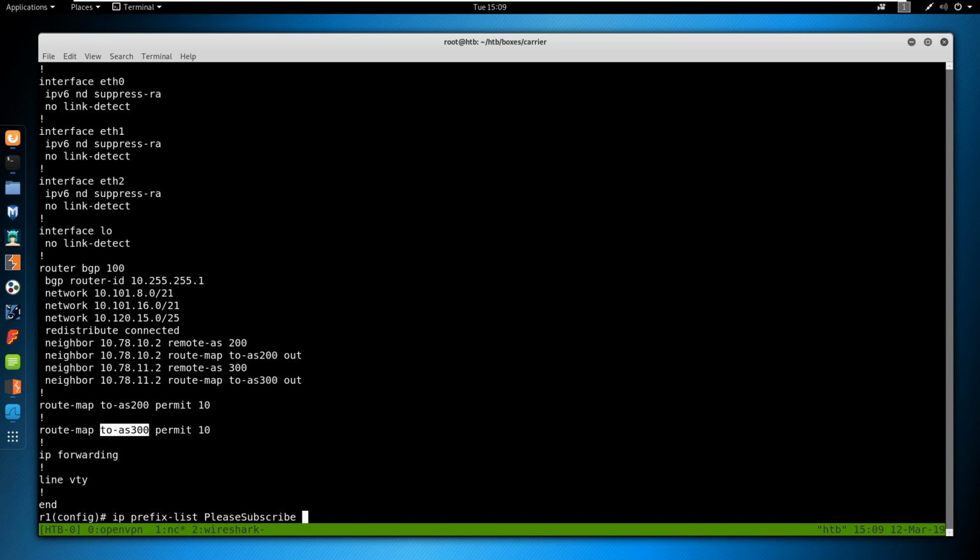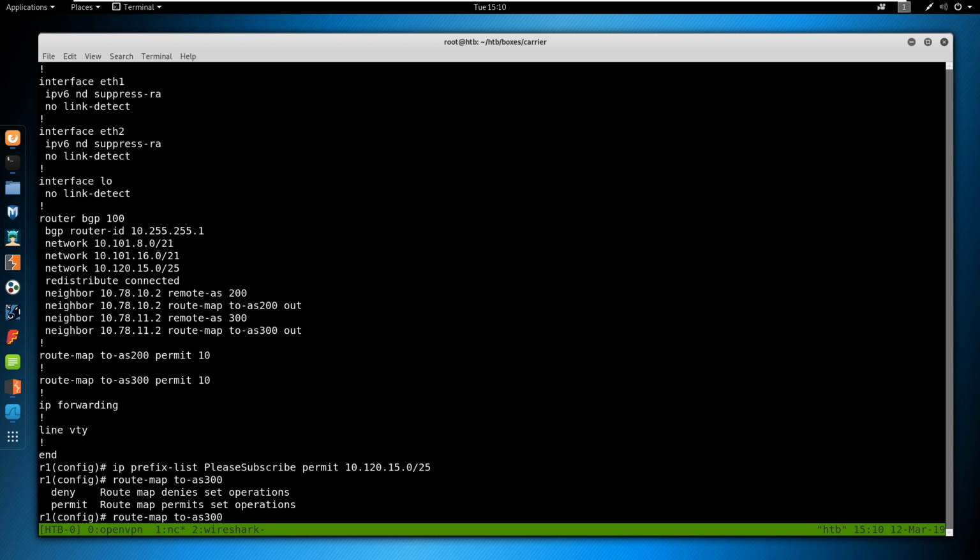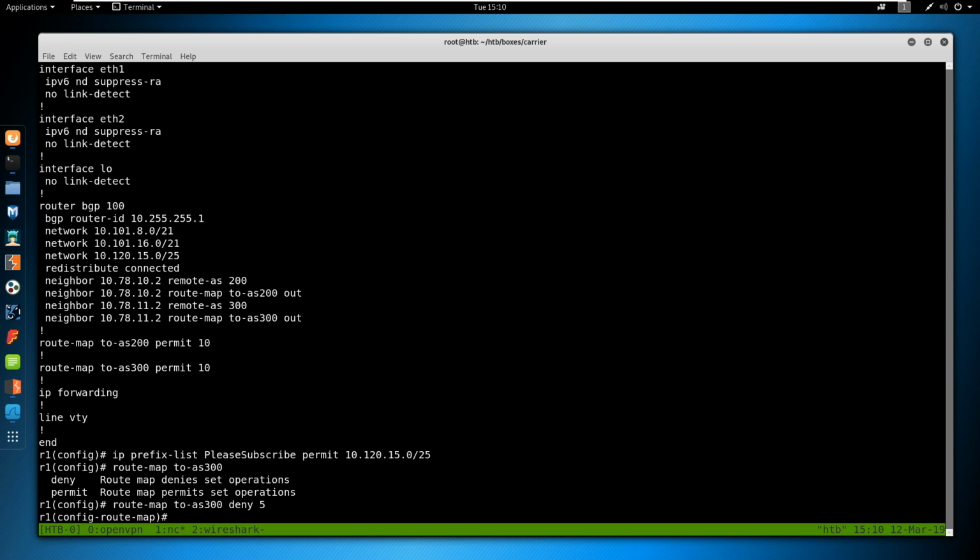It's fine. And we permit 10.120.15.0/25. This is the subnet we're advertising. So we can do route-map to-AS300 deny 5. Now we've created a new code block right here, to-AS300 deny 5, and we want to add logic that blocks our route.